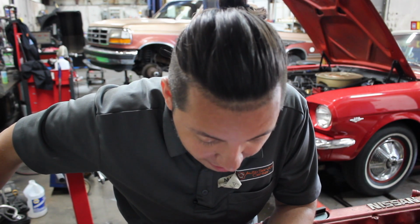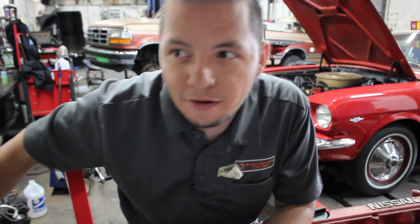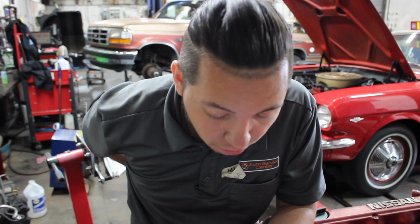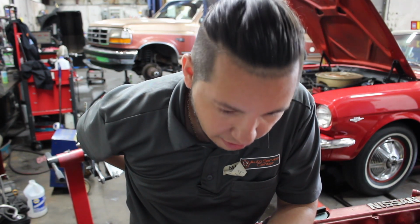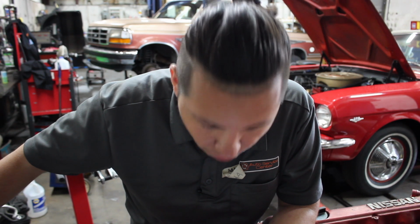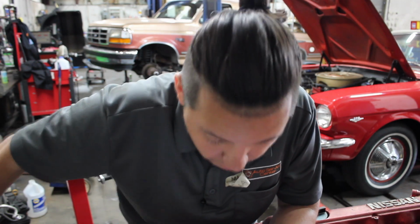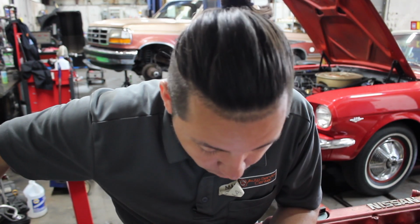Currently, top end is disassembled, has S14 oil pickup, which I don't have. Brent actually kept that. ARP head studs, I do have those. They're right there. Tomei RAS, I don't know what that is. What is RAS? I'm a noob, don't worry. So, yeah, I know, I suck. I don't know performance parts.